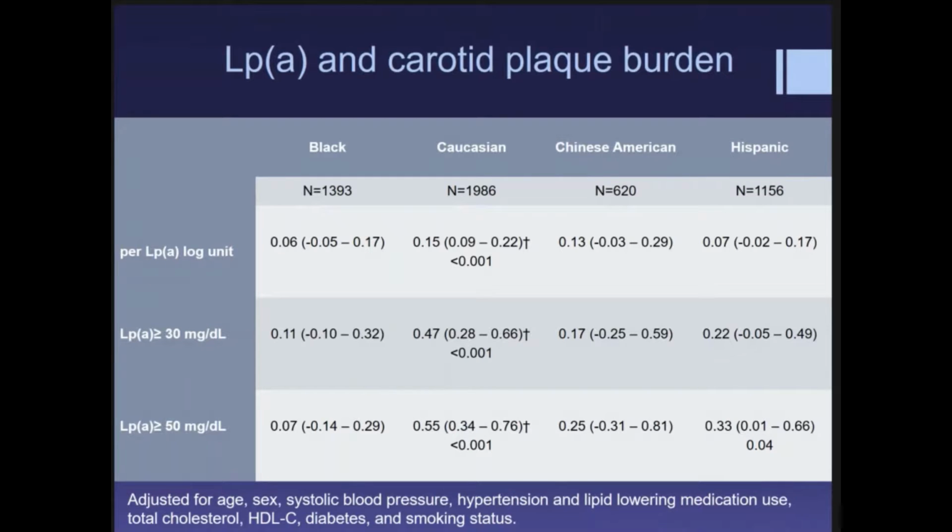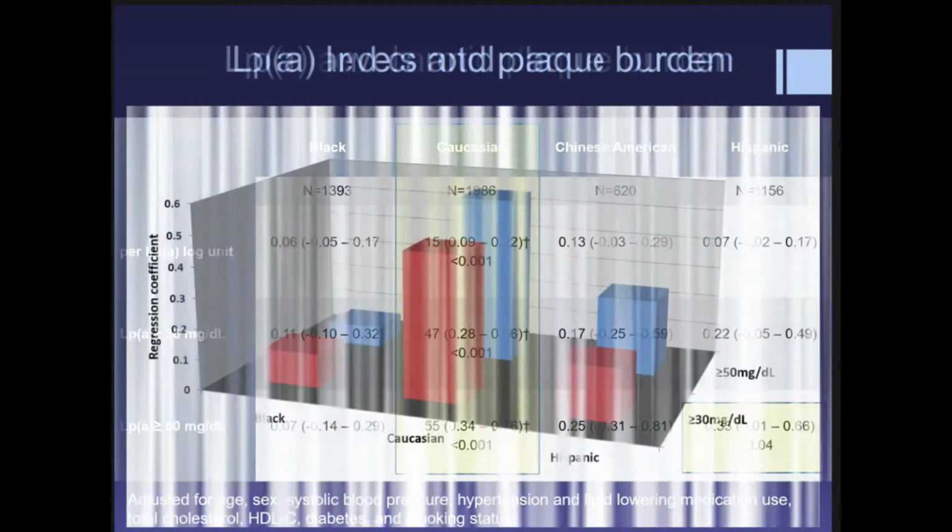So now we looked at plaque burden. Again, this is determined by the total number of plaques in the carotid arteries. And as before, the only significant associations we found were in Caucasian individuals. Should mention a borderline association in Hispanics with levels of 50 milligrams or above. And again, a significant interaction was noted between Caucasians and blacks, regardless of the LPA exposure variable.